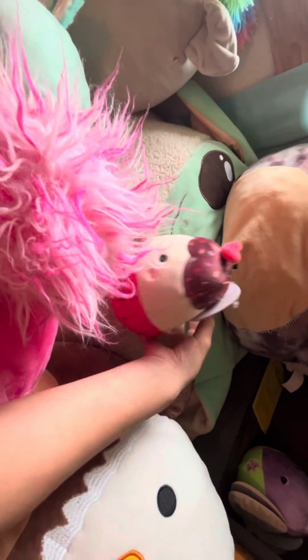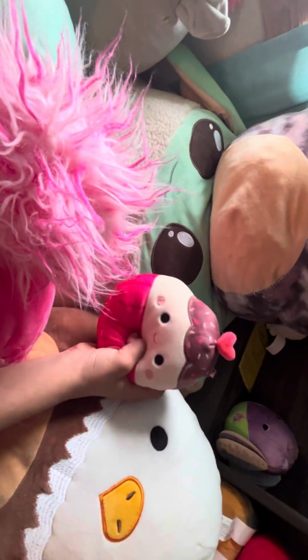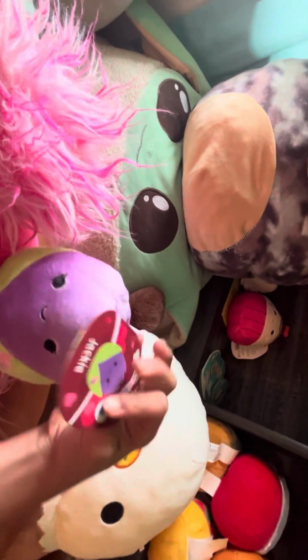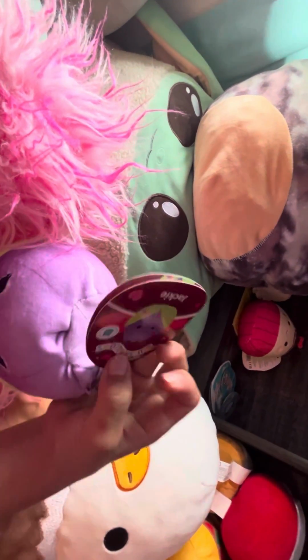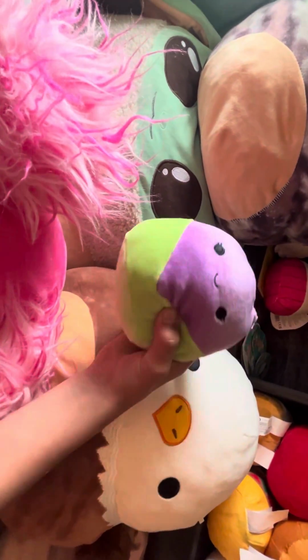I'll show you guys one more time. But this is one of my favorites. It's really cute. And I got this one on the same day, too. It's super, super cute. I love it. This one's name is Jackie, I'm pretty sure. Yep. And she's really cute.